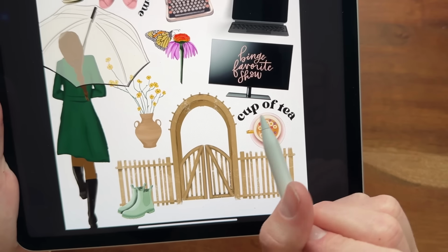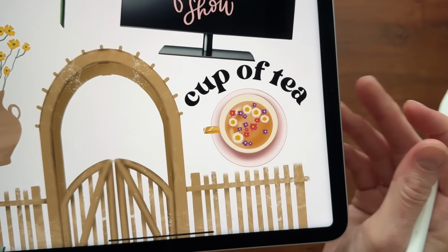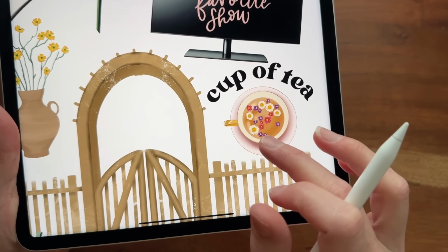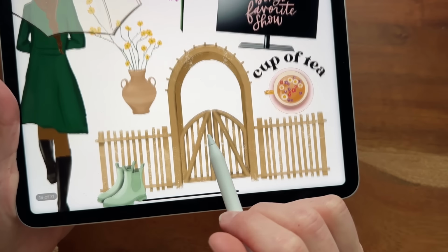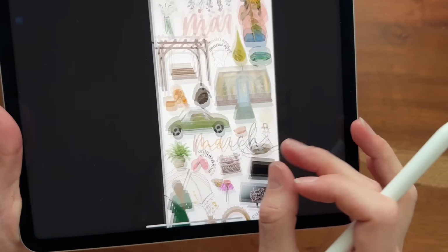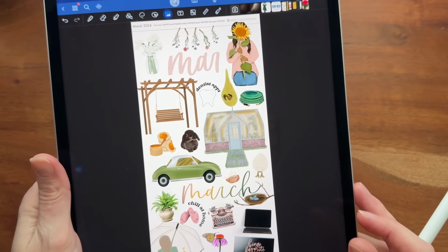And then again, we've got our little cup of tea down here. I don't know all about all the different teas and stuff that everybody's raving about right now, but this was a really, really cute sticker. I love the way that that one turned out. And then we've got this archway in the fence, and we've got some really cute little rubber boots here. So lots and lots of stickers, just a collage of different stickers within this month's pack.